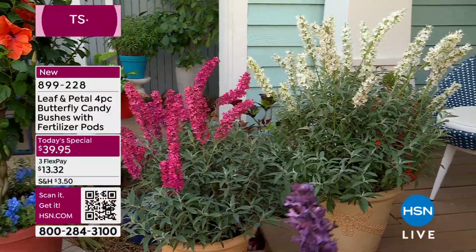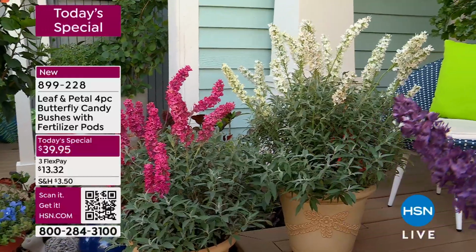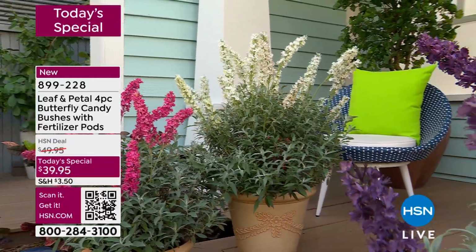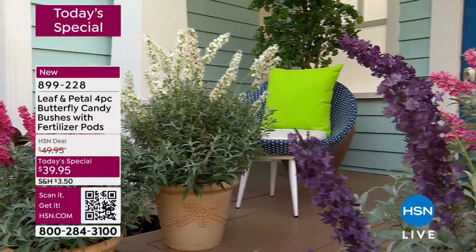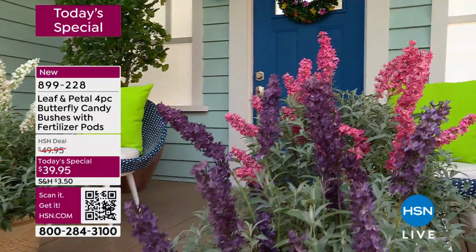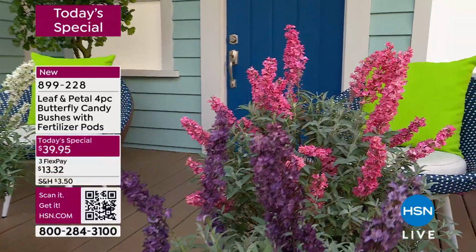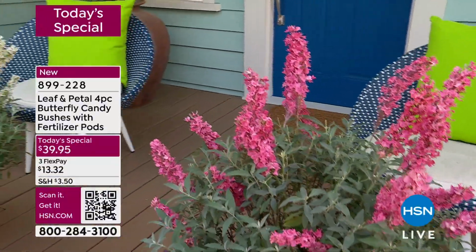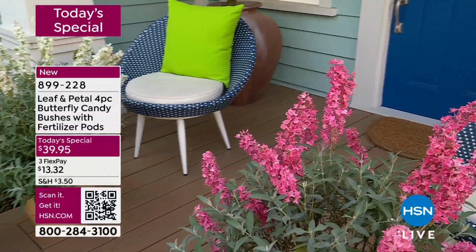We're even giving you, as a bonus, 4 of our incredible leaf and petal fertilizer pods. Once you get these planted, whether it's in the ground or in a container, go ahead and fertilize it the first time. You'll only use 1 pod the first time. You mix it with a gallon of water, and I'll show you how to do that in a little bit. And then you would just water it like normal.